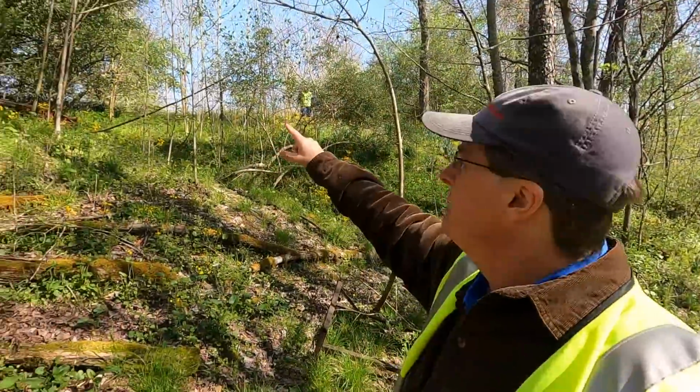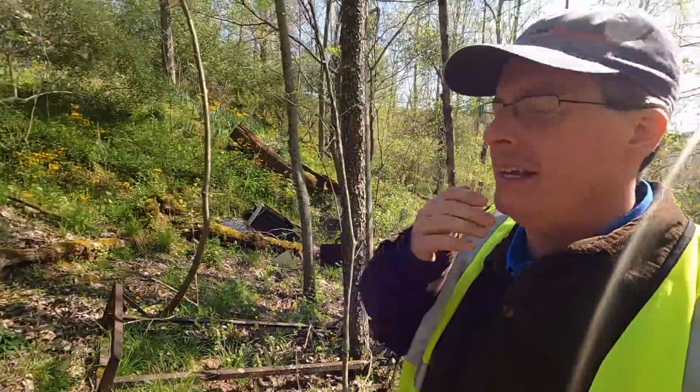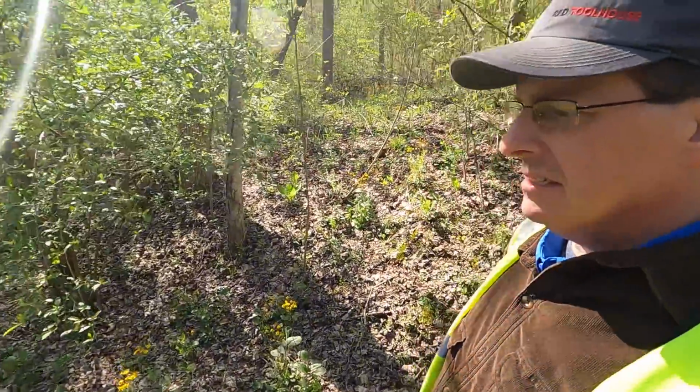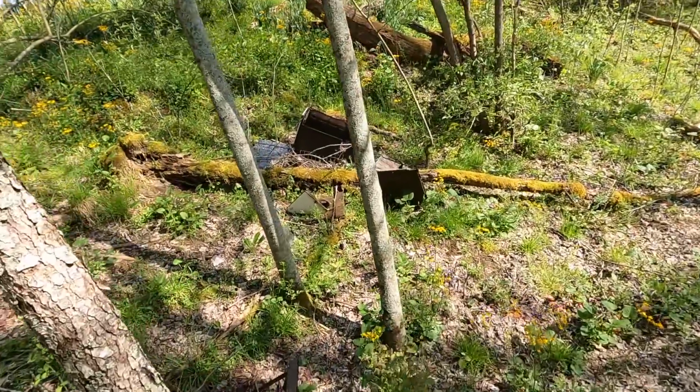Alright, so the old house seat is right here on this bench, and that's so far the flattest land that we've come in contact with. This is down over kind of the southeast slope. And a little bit of garbage dumped, nothing too bad.